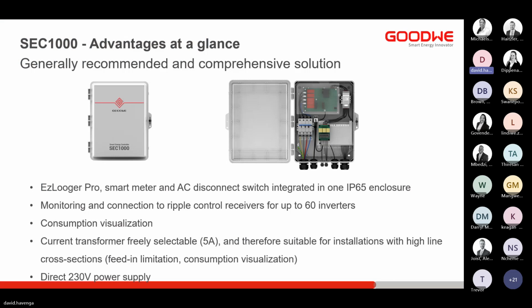Then lastly, I'll just quickly go through some of our accessories just to make sure there's no problems there. So our EasyLogger Pro, Smart Meter and AC disconnect switch integrated, the SEC box. It's an all-in-one integrated system. It's got an Easy Logger Pro. It's got our smart meter, got a breaker as well. It's got the power control and protection box, and then we have a connection board for our CTs. This can be connected to up to 60 inverters. So we have 3 COM ports, 20 inverters per COM port. This also offers us load monitoring as well as export power limiting.